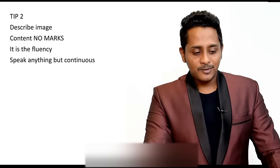Let's quickly move to tip number two. Describe image. Nakul, I am getting confused. I have different templates for different images. Not required. There is no marks for content. Nakul, are you sure? You know Nakul never lies. Okay. The idea of describe image, it's an image. Software cannot read an image. So probably we are all being fooled. Okay, that's secondary. Convey no marks, it's the fluency.